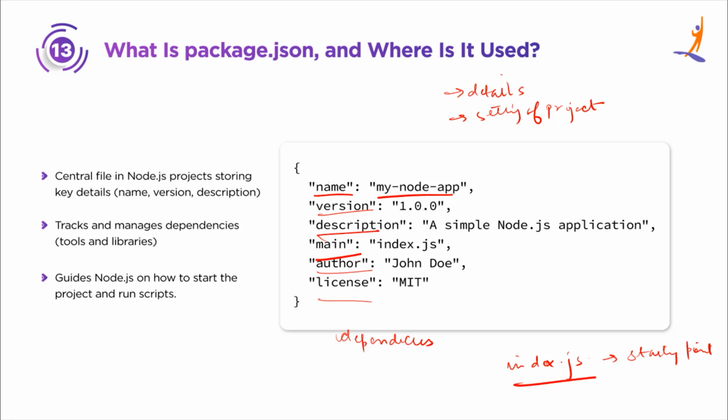Middleware is a function used in a web application to process requests and responses. It serves as a bridge between the client and server, enabling tasks like logging, authentication and error handling. Okay, so you see here this diagram. It represents how middleware works in Node.js. Whenever there is an incoming request, it passes through a series of middleware. You see this and this.